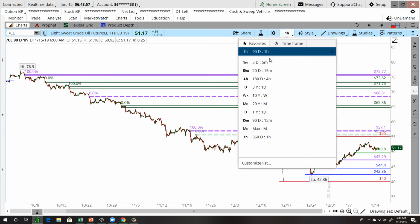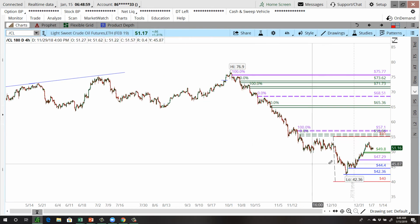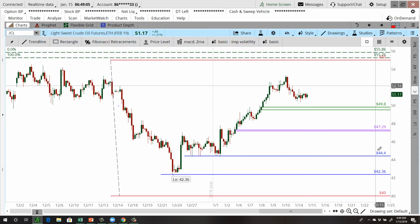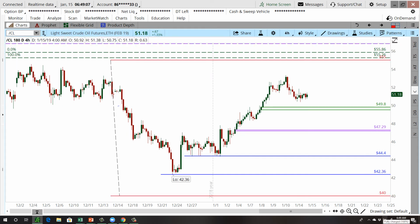Now, for those of you that are longer term, you guys listen pretty regularly. We have an iron condor sitting out there that expires on Friday, the 55 by 40, which we set up in mid-December, and it looks like, knock on wood, unless we get a humongous up day or a humongous down day, that one looks like it's still fairly safe.